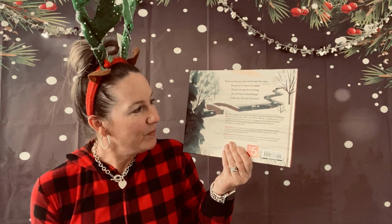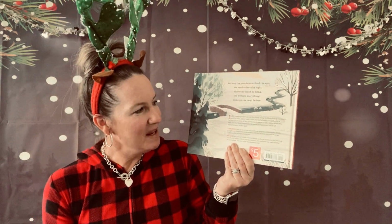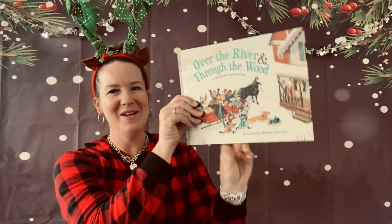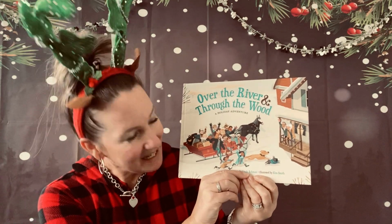In this contemporary take on the classic song, far-flung family members travel by plane, train, and boat, even a hot air balloon, to gather for a holiday celebration. When obstacles threaten to leave them stranded, they discover that sometimes the most old-fashioned mode of transportation works best. Super exciting. And right here, back on the front cover, it says by Linda Ashman.